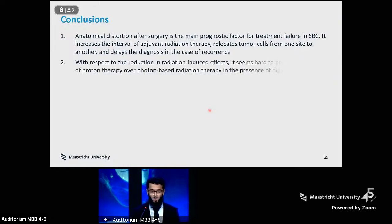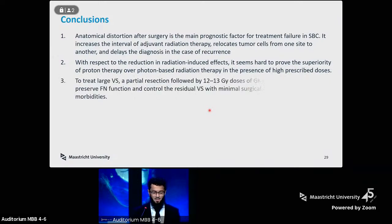Second, with respect to the reduction in radiation-induced effects, it seems hard to prove the superiority of proton therapy over photon-based radiation therapy in the presence of high prescribed doses. Third, to treat large vestibular schwannoma, a partial resection followed by 12 to 13 gray doses of gamma knife is an effective strategy to preserve facial nerve function and control the residual vestibular schwannoma with minimal surgical and radiosurgical morbidities.